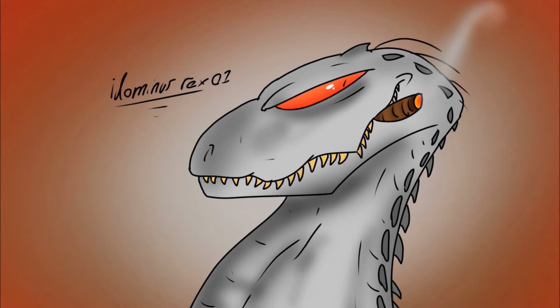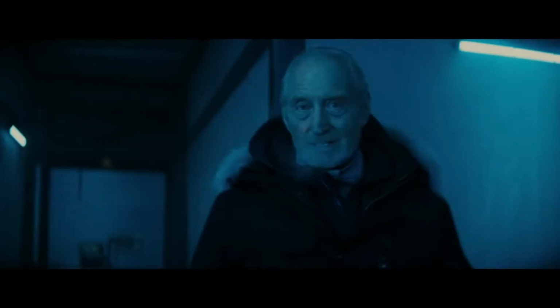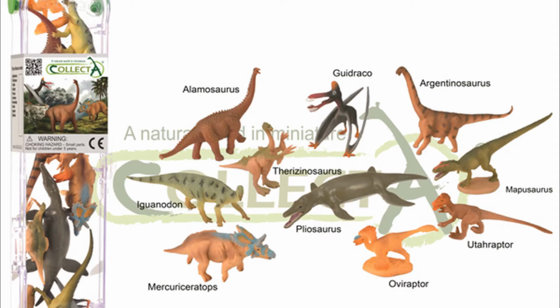like 20 minutes long. So since all of these figures are relatively good, I won't be organizing them from worst to best. Instead, I'll be organizing them from the one that I'm interested in the least to the one that I'm interested in the most. So, let's get started. So first off, we have a pack of mini dinosaurs.